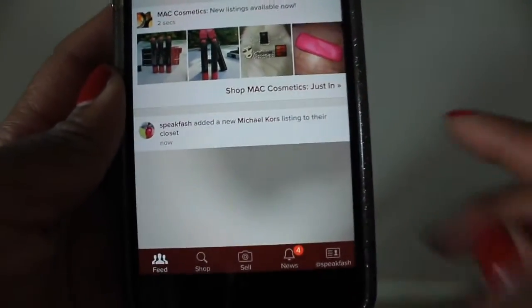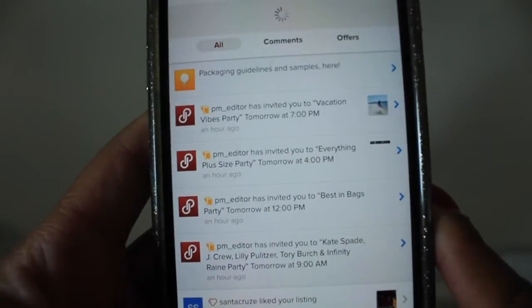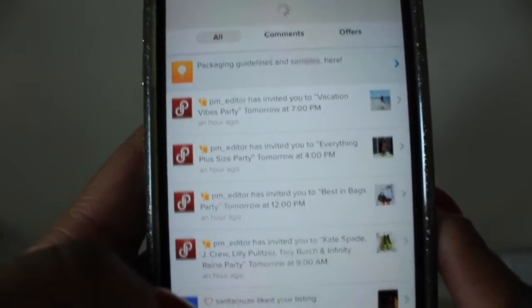Stay up to date with how your closet is doing. You can press on the news icon. This will show you all the new notifications, including follows, likes on any of your postings, as well as if someone has added one of your items to a bundle.